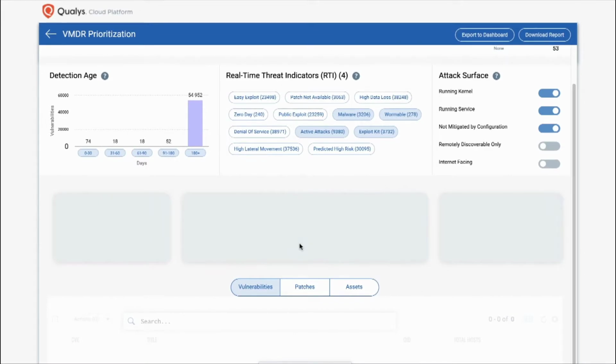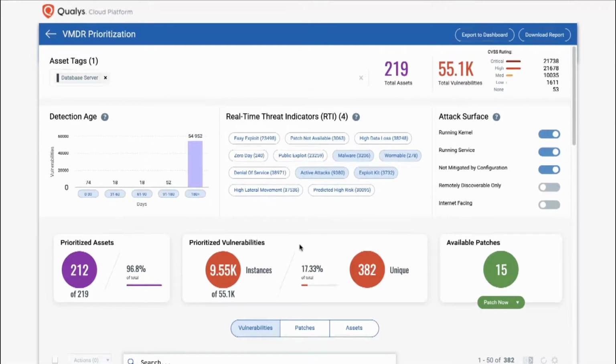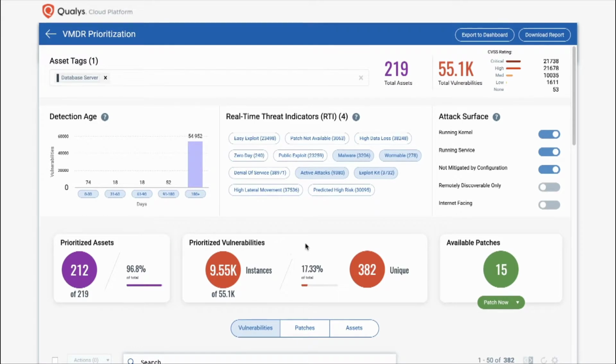Here it's a very simple use case that I'm looking at. There are 219 database servers across the environment, and that's fine. Databases are used for many different things, and 212 of those really need focus. But what I really care about is any database that has a vulnerability or is known to be associated with malware, or where current active attacks are going on against that particular vulnerability on that asset.